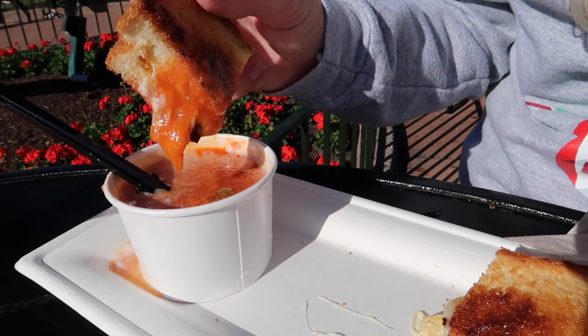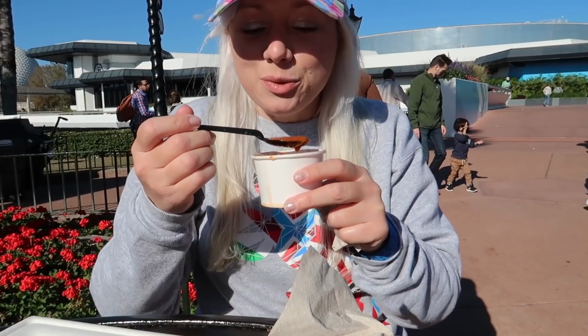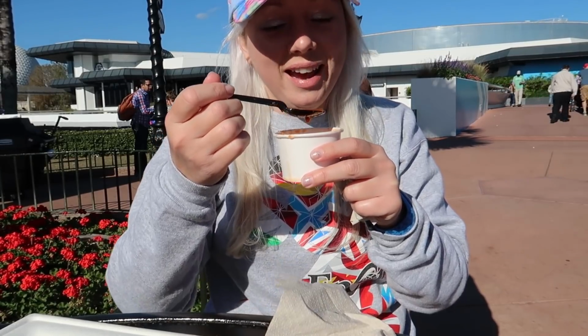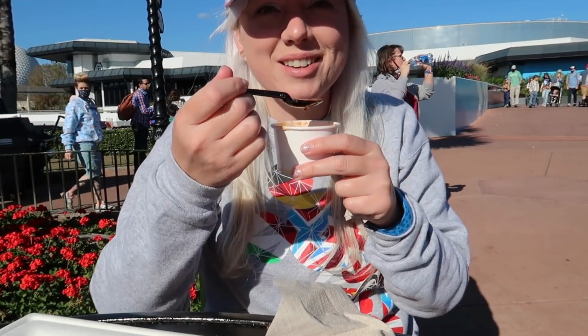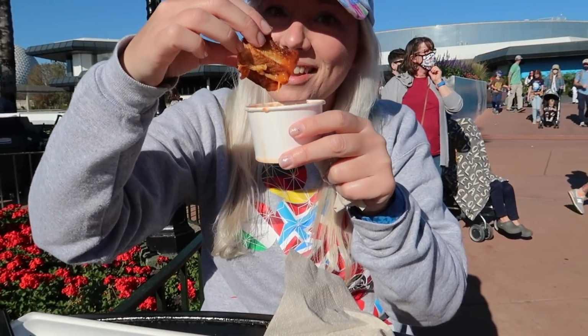Dipping a grilled cheese sandwich in tomato soup is like pure comfort. It's perfection. The tomato soup is really good. It's really savory. It's got a nice tomato flavor, and it's not overly salty or anything like that. It's not overly sweet. It's just kind of just right. Just the tomato soup that you remember maybe from your childhood. But of course, it's best with the dip.